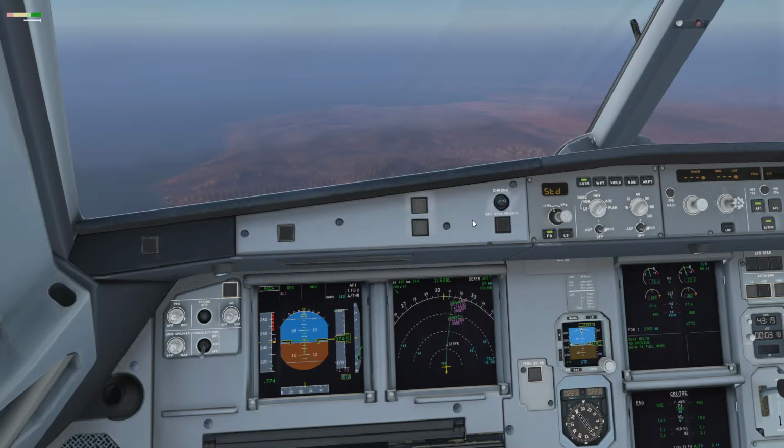Albuquerque Center, Southwest 256 is back. Southwest 256, thank you. Alright, I'll pull up, see if we got the new ATIS yet out there in San Francisco. And yep, Oscar is out. Beautiful. So Oscar's showing altimeter 2992 now.